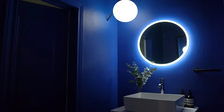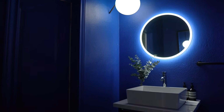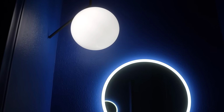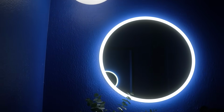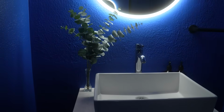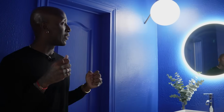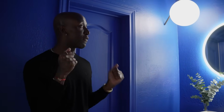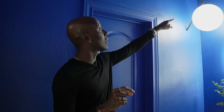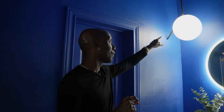And welcome to the first floor powder room. This is my little, I like to call it the blue box. I love Yves Klein, and I love the Yves Klein blue, and we finally were able to get the perfect color. I think there's about 10 coats of paint on here, and many trips to Sherwin-Williams, they finally custom made the right blue for this room, and it's beautifully accented again with another Michael Anastasiades for Flos light fixture.